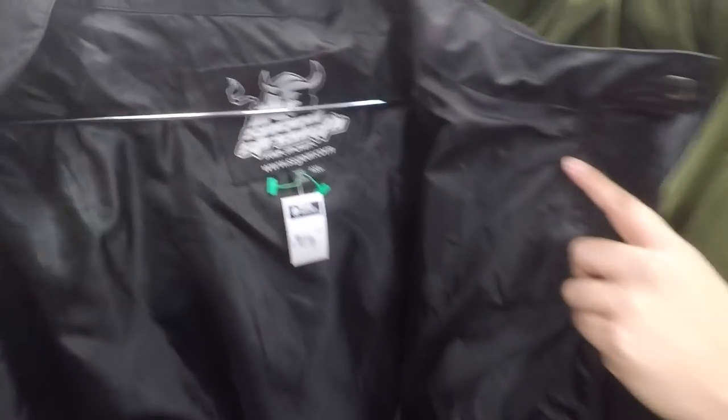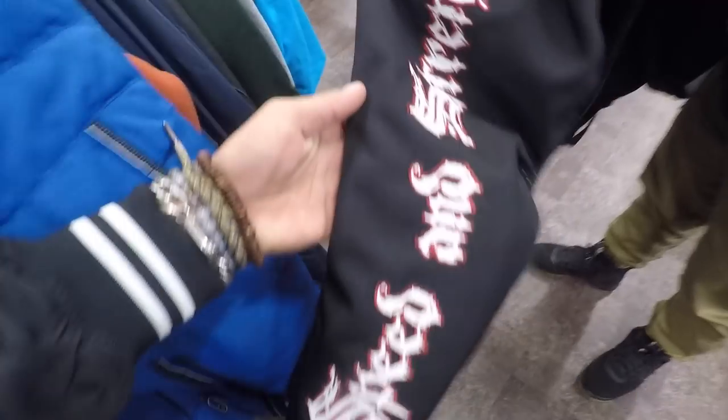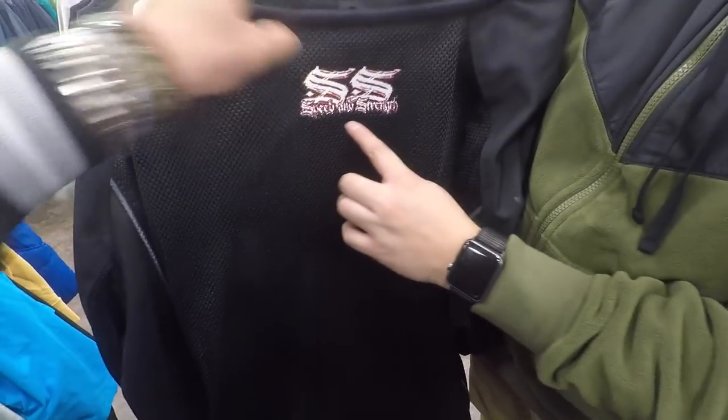Yeah, it's a biker jacket, dude. $40 for this. Speed strike. Big size though. Probably fit Luis, huh? Yeah, I saw this other side. Does it have? Oh yeah, it has the padding. And in the back? I don't know what the SS is for. Speed and strength. Oh, that shit's heavy.